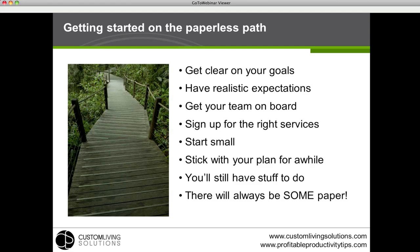So let's recap really quickly and talk about what it takes to get started on going paperless. Remember, getting started is half the battle. First of all, understand what your goals are when you're going paperless. Is it just to reduce clutter? Is it for greater organization? Is it for increased efficiency? Is it all of the above? Just make sure you have goals.